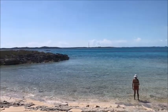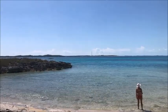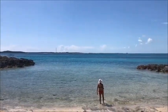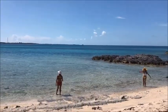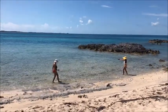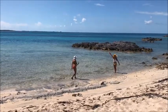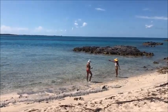We walked across one of the keys of Allen's Key, and that's Highborne across the channel over there. This is the not popular side of the island. QP found a very red conch.